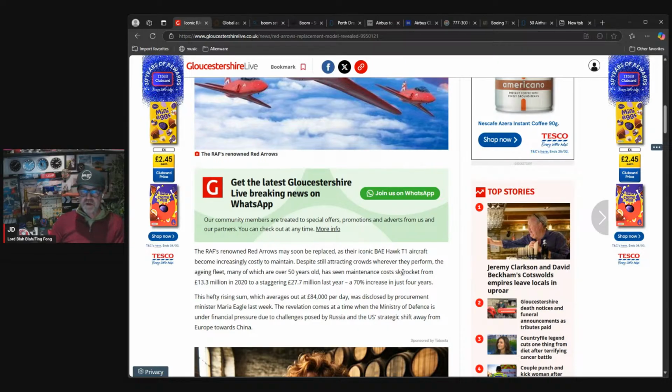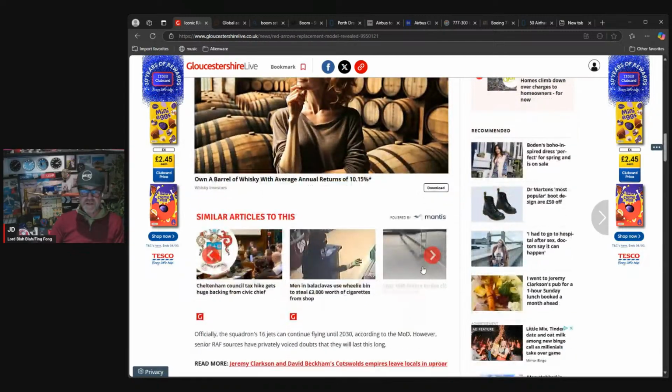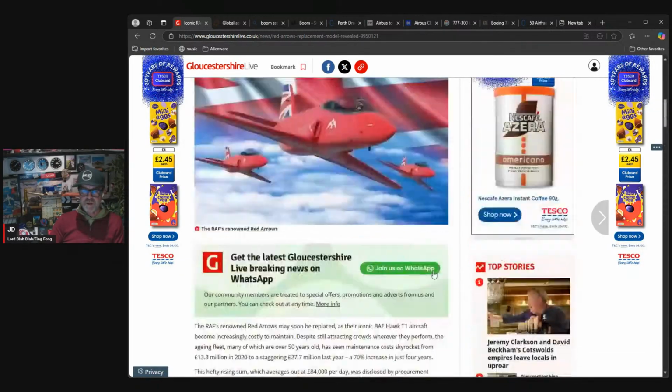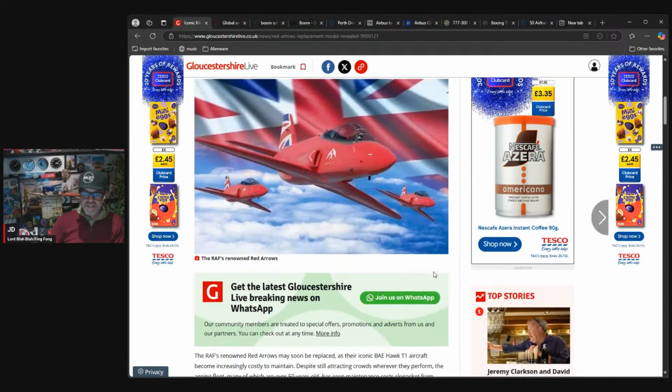Obviously, I think they're still used as training aircraft as well. So it's not just about the Red Arrows themselves. But anyway, isn't that nice? Isn't that nice?